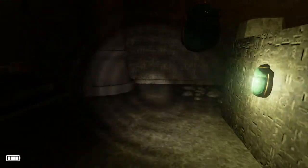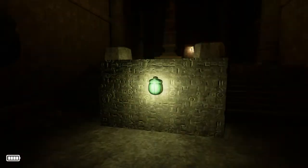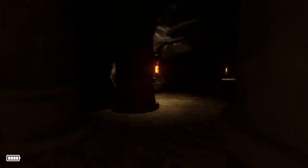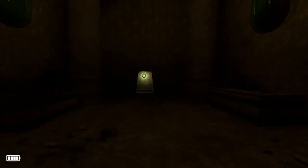Is there any way to get back there? Jesus Christ, that's a little silly. Of course I could just randomly try and get it right. I'm gonna go and check if I can go and get to it. Oh, you can go in and out now. That's nice.